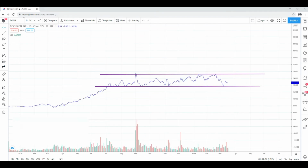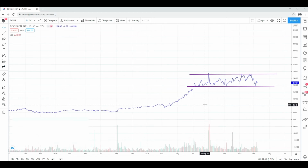And so let's wrap it up with ticker DOCU. It's a daily chart, up about 1% on the day. We close at 213.34. Again, you can see these are the trades that I like to get in. I like when the markets are consolidating, trading range bound, because for me there's not that much volatility in it, and the stock essentially is resting.